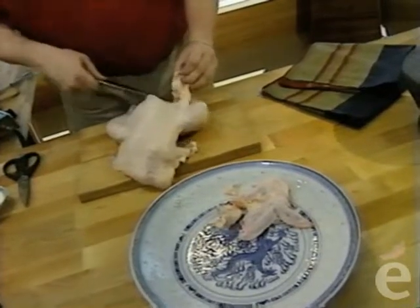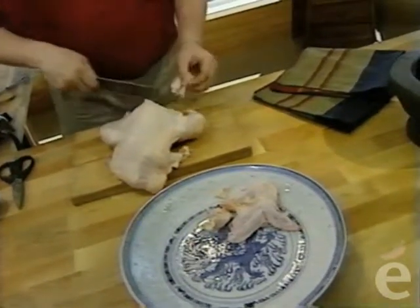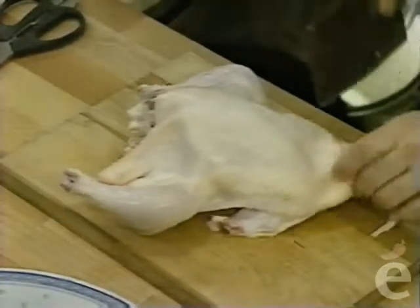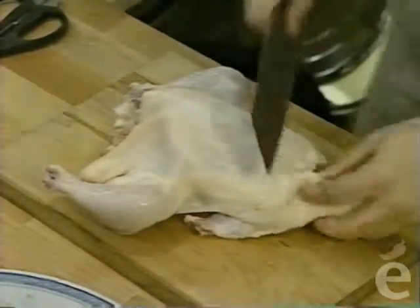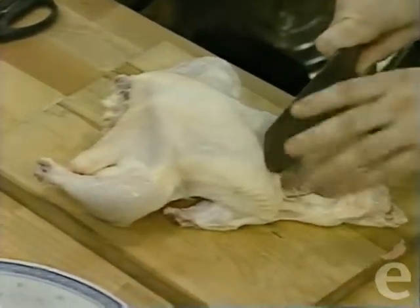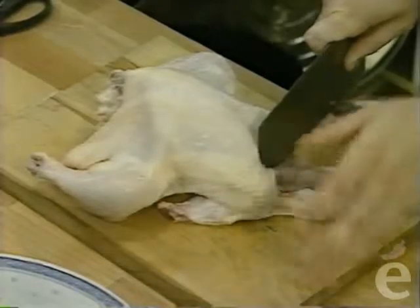If you're buying your chickens in an Asian market, this is pretty much how you're going to find them. And then, of course, we'll get rid of the neck. First, we'll cut the skin here, both sides, so we can see the neck, and then we'll just put the knife in there. A good cleaver or a good pair of kitchen shears will work very well.